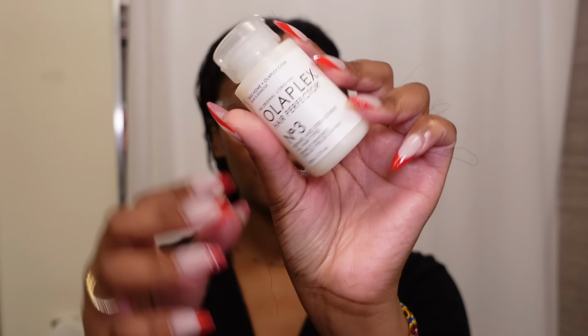To finish off, I'm using the Olaplex number 3 hair perfector. And I'm gonna focus that on the ends and work my way up. I am gonna put it up here because this hair is balding. Again, I'm just gonna brush through my hair.